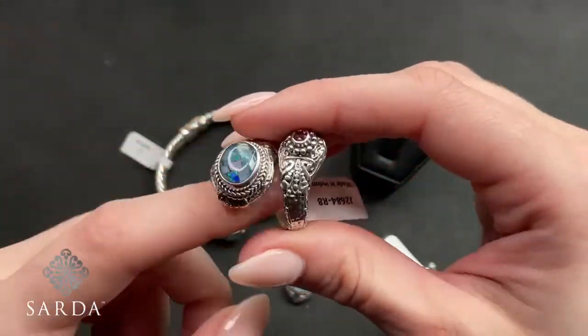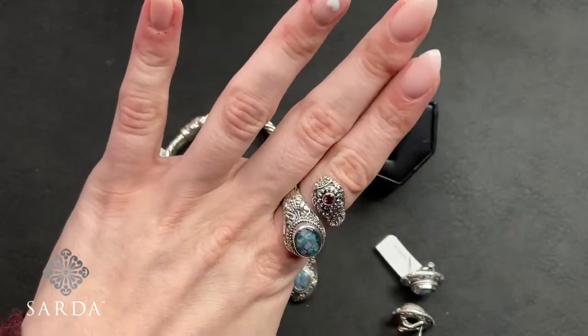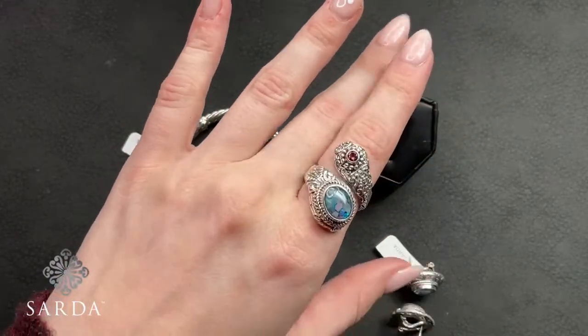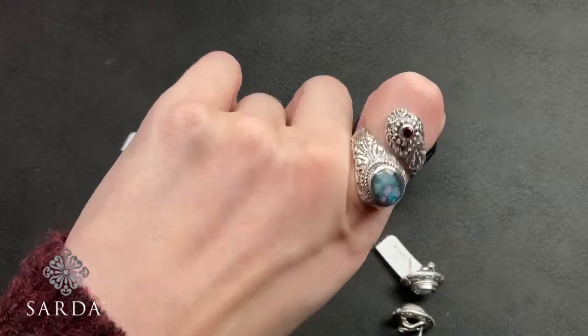$129.99. And Laura said Sarah is doing a fabulous job of describing and showing the jewelry. However, could she ask her if she could just hold still for a moment before pulling it out because it makes her dizzy? Sorry, Laura. Laura's feeling like we're at the fair. We're just on a ride.